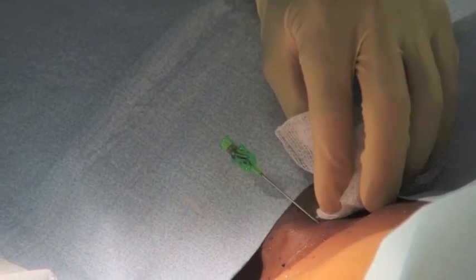A port is a small device, as I mentioned, and is about the width of a quarter and less than half an inch thick. The port is implanted underneath the skin surface at the chest, a few centimeters below the collarbone, and this tubing is then inserted into a neck vein.